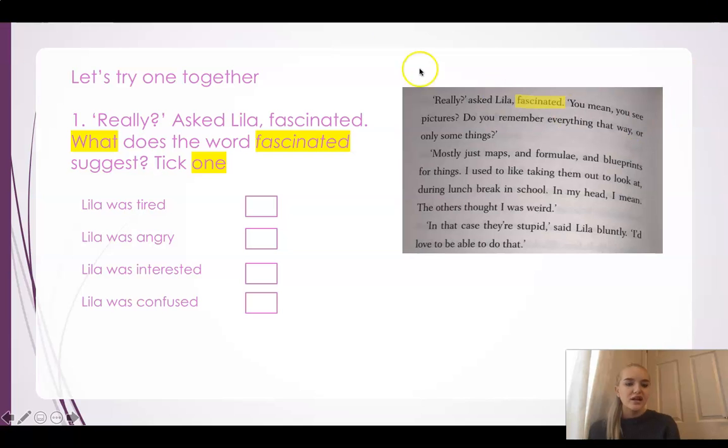So now, when I've read around the text, I can start to think about it more in context. And I can read the type of question that she's asking. And I can see that she's asking, "You mean you see pictures? Do you remember everything that way, or only some things?" Now, is she saying that in an angry tone? No. Is she acting a bit interested? Yes, she's asking more questions. Is she acting a bit confused? Not really. She's not confused about what Con's doing. She's just very interested. So then I can tick the box that Lila was interested.